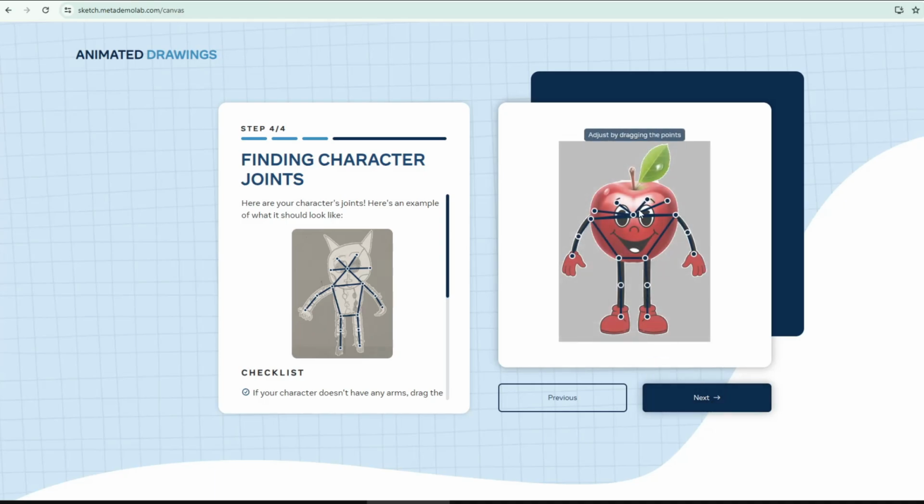In this page, your character will appear again with character joints. All you have to do is check if all the character joints are positioned properly on our character. If not, you can drag the joints to adjust them. After that, click Next.